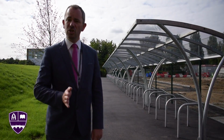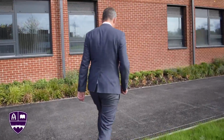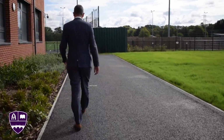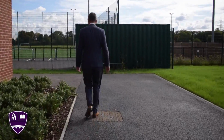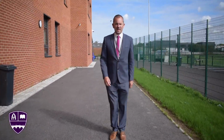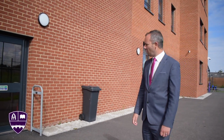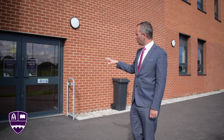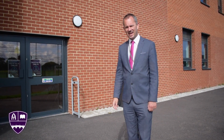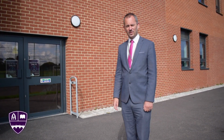Let's now walk around the new access around this side of the school. Okay, I've stopped here because this is the entrance that we know as the orange doors. Even though the doors aren't actually orange, the area inside is orange and the staircase is orange. And this is the entrance and exit for year 8s and year 10s. These are the only doors that you can use to enter the building during the current COVID regulations.